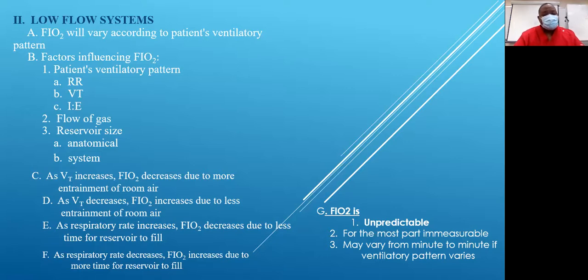But you need to understand that the reason you have to have a consistent ventilatory pattern is because of air entrainment, okay? Air entrainment. You need to write that down somewhere. Air entrainment, E-N-T-R-A-I-N-M-E-N-T. Look at it on your PowerPoint, on your screen. See? Air entrainment.